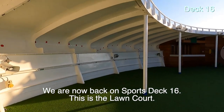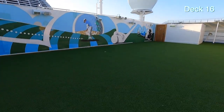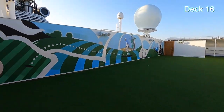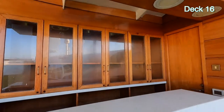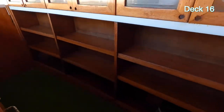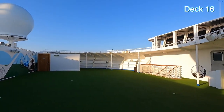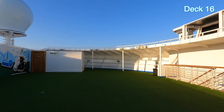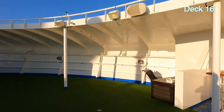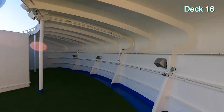This is Princess Greens. You know, golf. And if I didn't know better, I'd say there's only four or five holes there without any pins in them. A pair of shoes. I don't see... Oh, there's clubs. There's balls. A couple more holes, too. So you can come up here and putt around all day. Or you can hide back here.